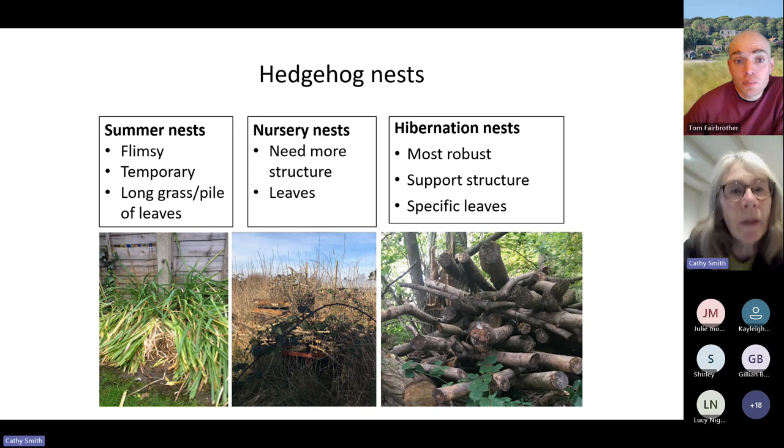So the other important thing about hedgehogs is that they make nests throughout their life, really. So in the summer, pretty flimsy temporary nests that they might be in for only 3 days, maybe a couple of weeks. They might return to them, maybe in some long grass. But then their nursery nests, obviously those young are not going to leave the nest till they're about 4 weeks old.